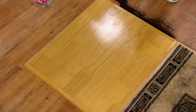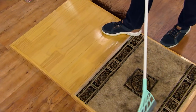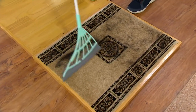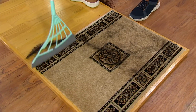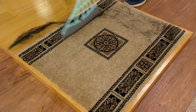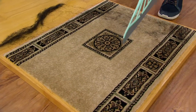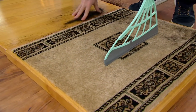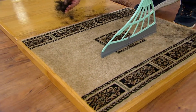But not only on the hard surfaces, take a look at this. Using short strokes. Pet lovers, if you have a cat or a dog that sits in the same spot every single day, look at what it does. It breaks the bond between the hair and the carpet fibers. And this means that now that spot where Fido or the little kitty cat sits every day, you're able to pull up that hair without using a vacuum.